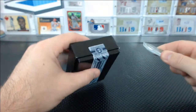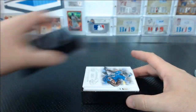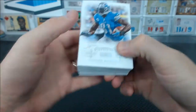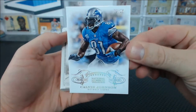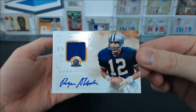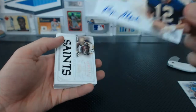This is a fat box. Is anyone still here? There's like 50 people watching and no one's talking. All right. We got a booklet. Calvin Johnson to 25. Roger Staubach, jersey auto. We had a patch auto in the last case. 8 of 50 for Josh B's Cowboys.